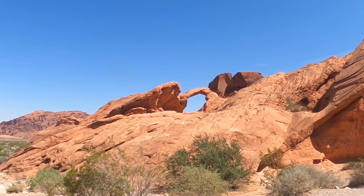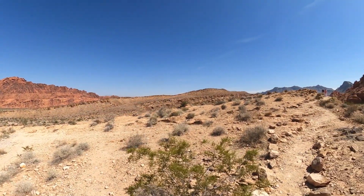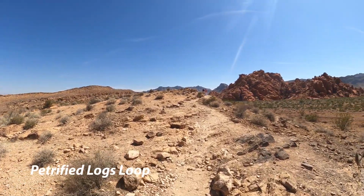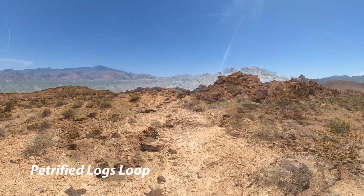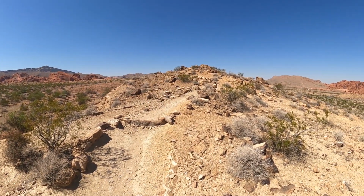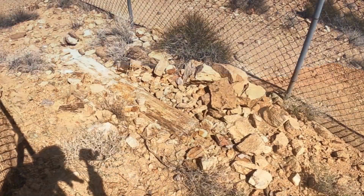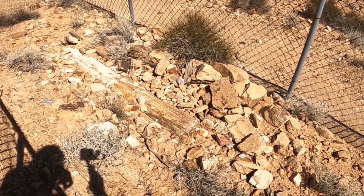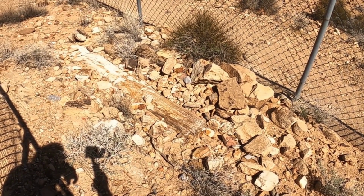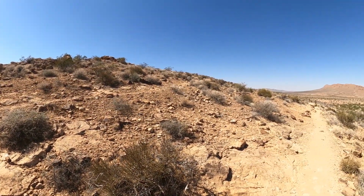And there's the arch. Now, we took a short hike right after that to the Petrified Logs loop. And this is a very short loop. I believe it's about a quarter of a mile long. And they have fenced off in there 4 or 5 different areas where there are these petrified logs.